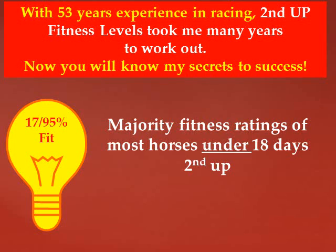So what happens is that the good run from the first up effort takes all the nutrition and drops the blood count dramatically. This is where it drops off, is the blood count. If it had a high blood count and performed second up, it will have a low blood count under 18 days. You must watch the days in your form guide.